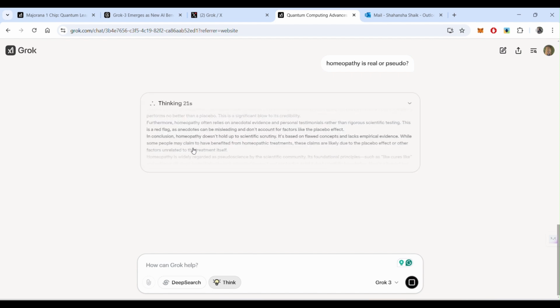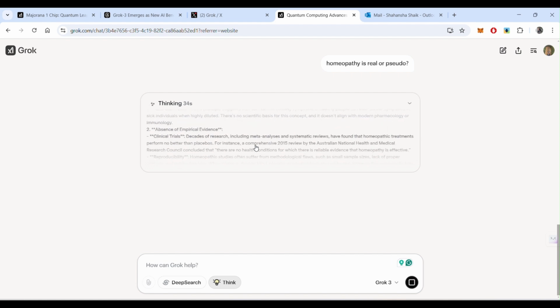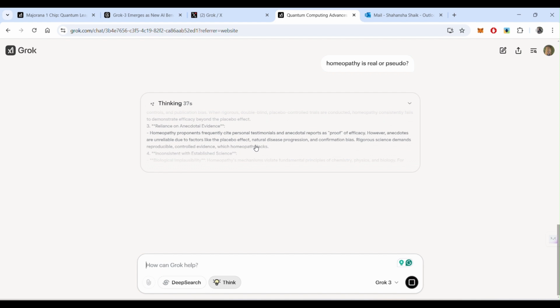Yeah, it showcases what it is thinking in a red flag. So you can actually look into the chain of thought, what it is thinking, how it is analyzing, while you turn on this Think tab. So it will not instantly give an answer, it will take time to analyze things and then finally give you the answer.